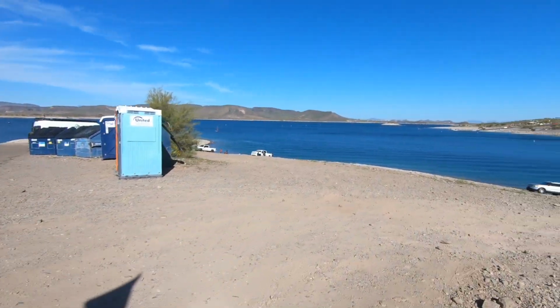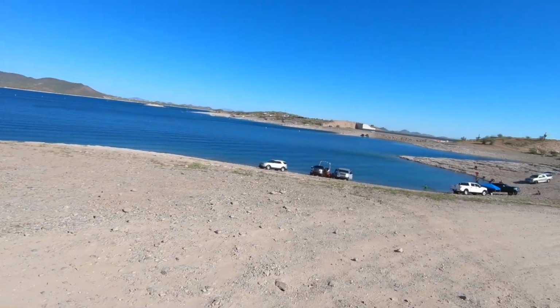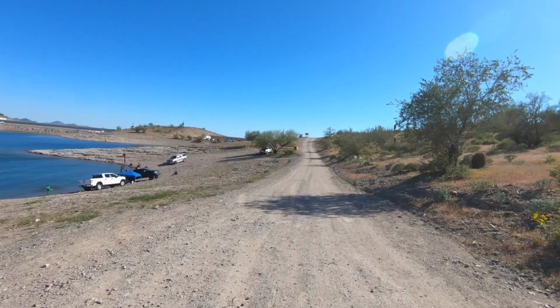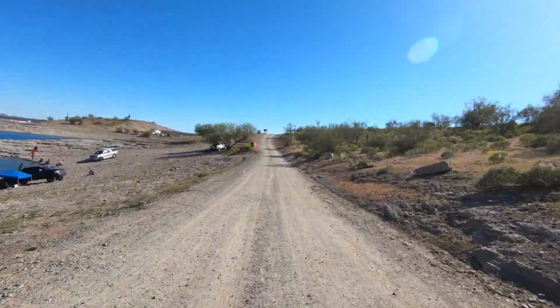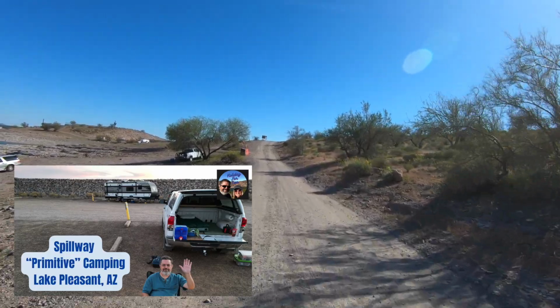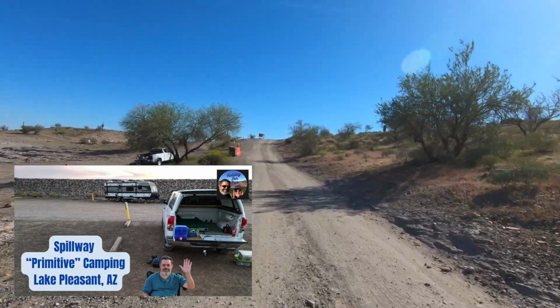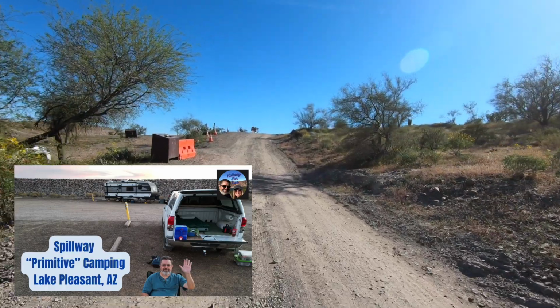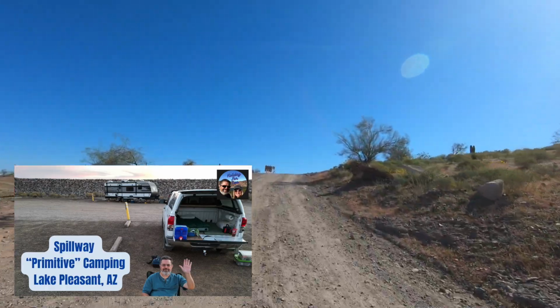Now, the advantages to the Spillway area that I can see is, of course, availability. There's more spots available. It's not as desirable. There's the link. I'll show you the link up in the corner so that you can click on it and go to the Spillway Primitive Camping at Lake Pleasant. I'll tell more about it in there.